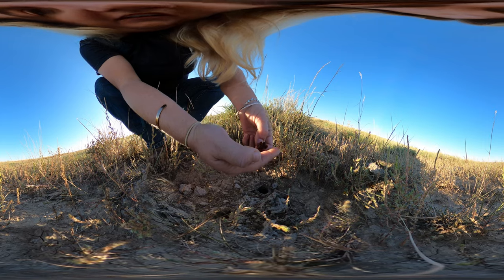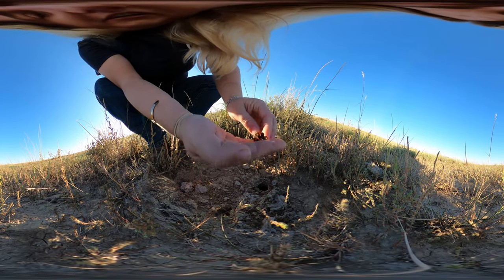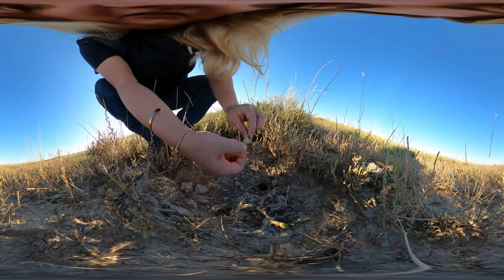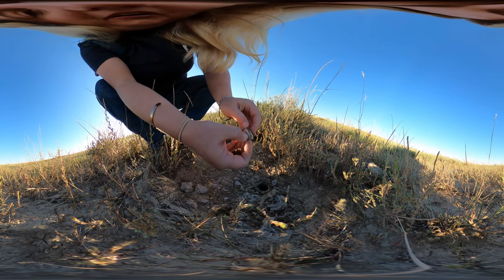So we've got a molt here outside of what looks like a mature tarantula's burrow. And then I also know this is a mature burrow because she tossed out her egg sac. So this is a female's burrow.